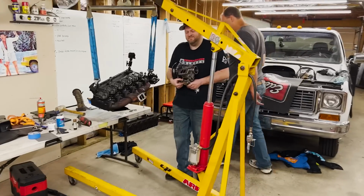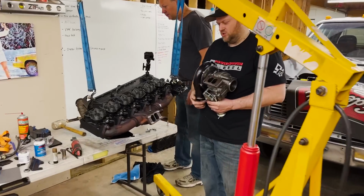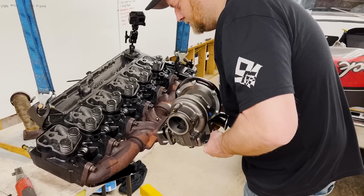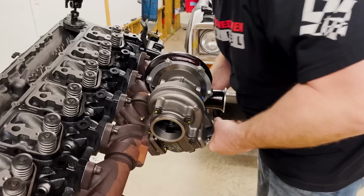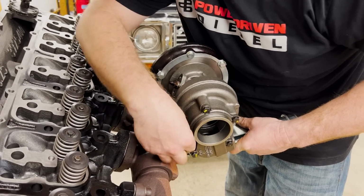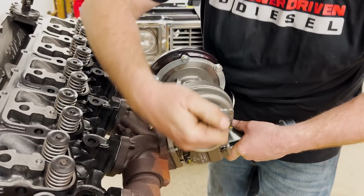But for now, let's assemble. Back to our scheduled programming. Yes. Look at that. Fits like it was meant to go there. Want another pair of hands? I'll put the camera down.